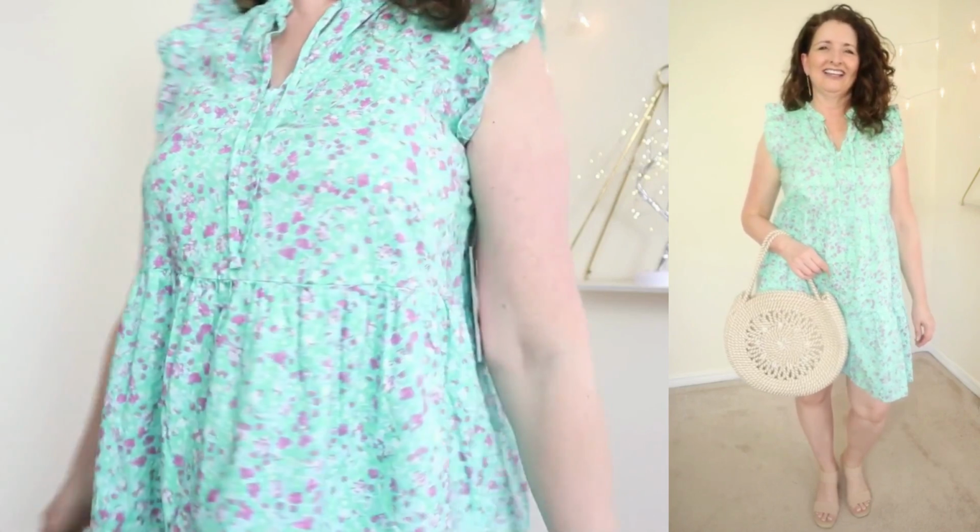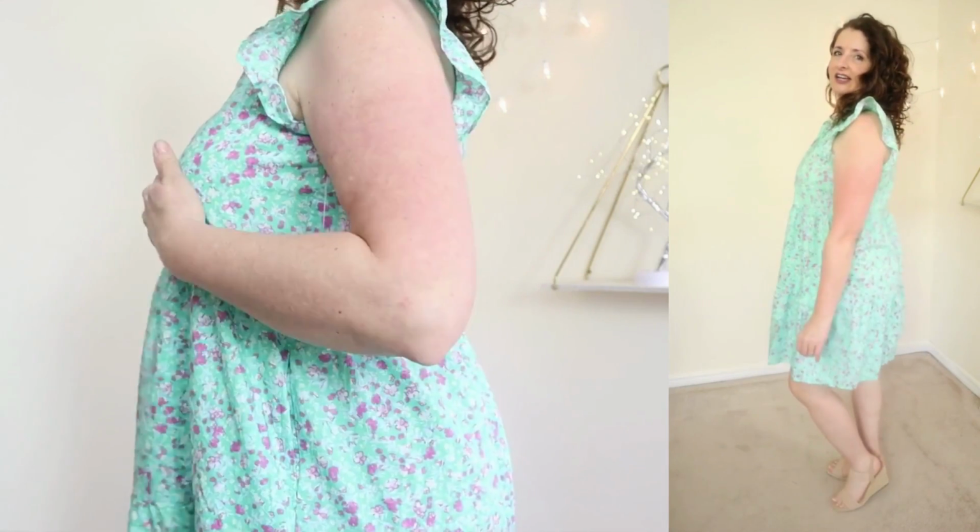This next dress is going to be a hard pass for me, which is unfortunate because I picked it up in not one but two colors. I do love the print. Since I have these in my hand already, we might as well talk about it. They're calling this the Time Tru Tiered Cotton Poplin Dress.